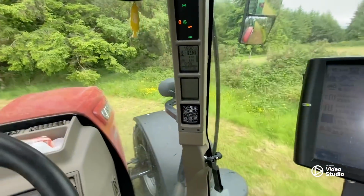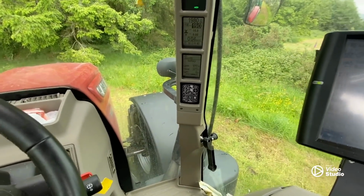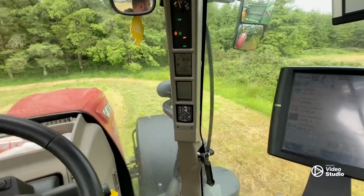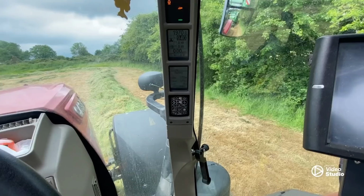So yeah, see that now, see how much she's rolled there. It's just not the job. So anyway, I'll stay motoring, and we'll chat to you later.